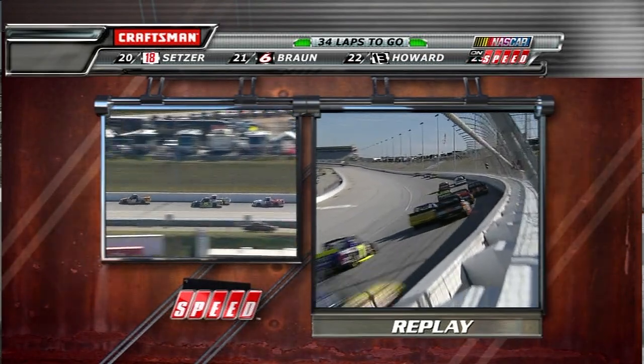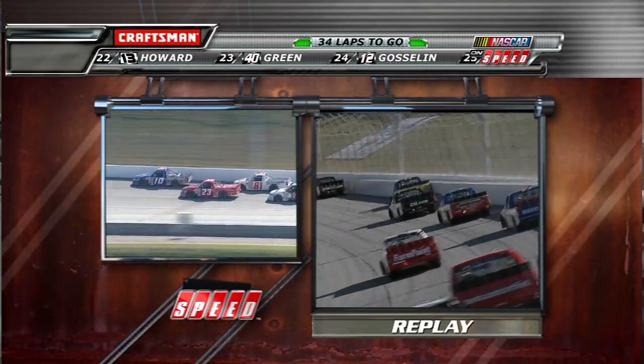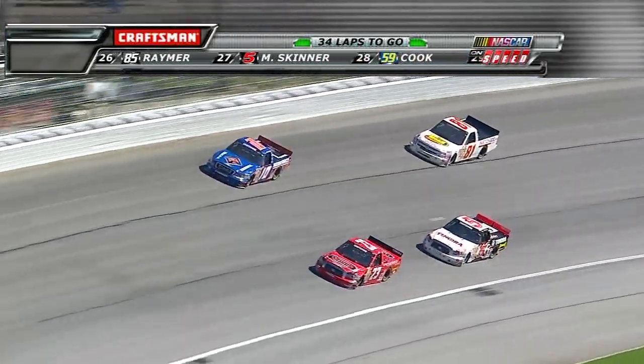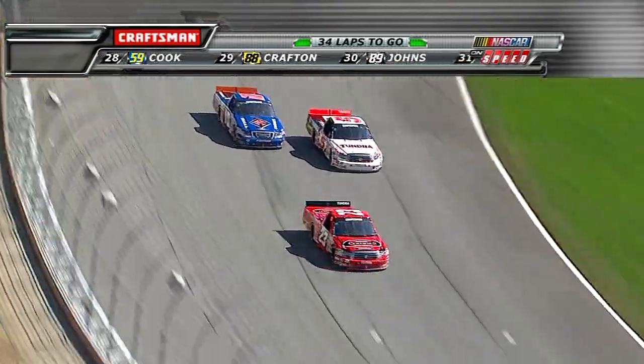Denny Hamlin's making the pass on the left, and we see Rick Crawford rubbing the wall there on the right side of your screen. Incidental contact right there. There's Johnny Benson, left of your screen, battling with the 10 of Brendan Gaughan. That is a battle right there for about the 12th spot. That's as good as Johnny's been since part of the race, Phil.